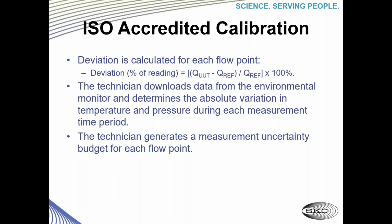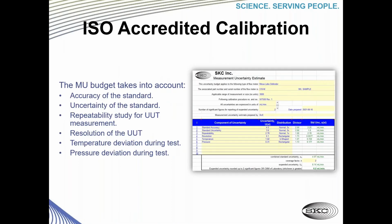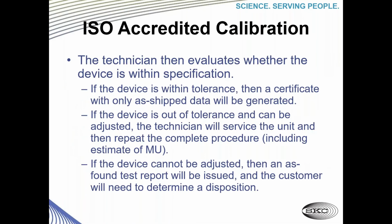So there are typically 5 measurement uncertainty budgets that go along with each certificate. This budget takes into account, once again, accuracy, uncertainty, repeatability, resolution, temperature, and pressure. And you can see here, each of the uncertainties add up. You get a combined standard uncertainty. We multiply it by a coverage factor, K equals 2, and you get a number which is called the expanded uncertainty. That's what's reported on your calibration certificate.